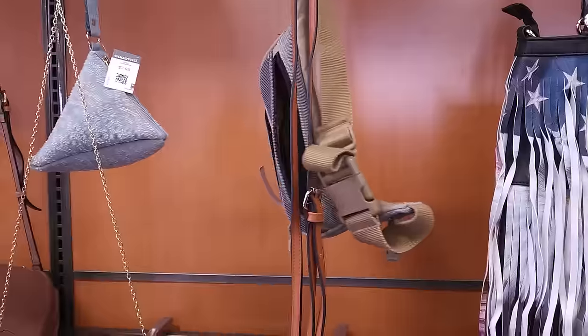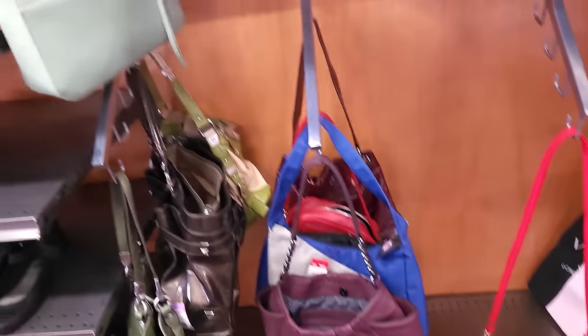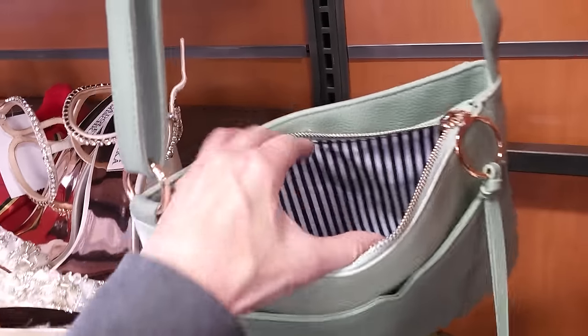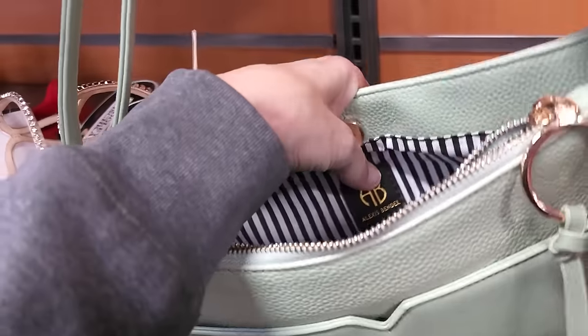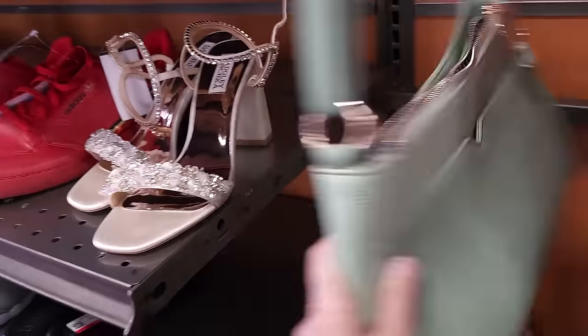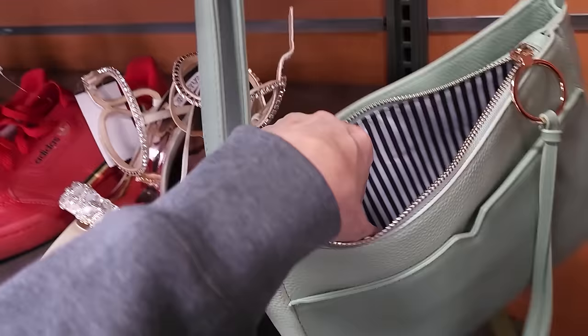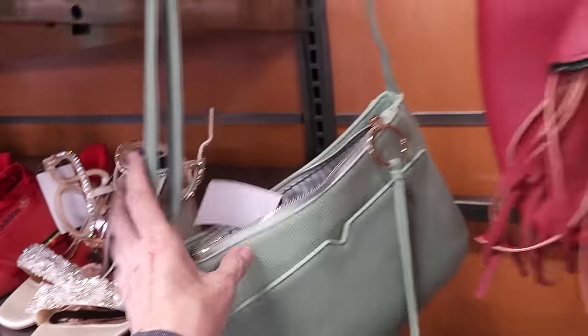All right. And then the last of the purses, let's see. I can find another Kate Spade. That'd be fun. That is an Alexis Bendel. I feel like I looked that brand up and it was a decent brand, but there is, oh, I was gonna say there's no price. 15, okay, it's not a red.